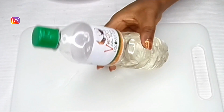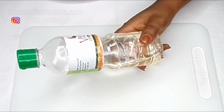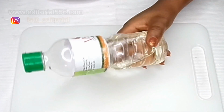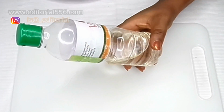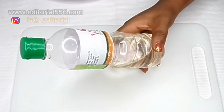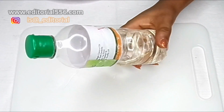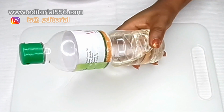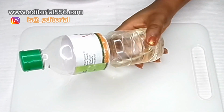Then we're going to be making use of coconut oil. Coconut oil stimulates hair growth, getting deep into the follicles. Coconut oil promotes scalp health, fighting against problems such as insect bites on the scalp. Coconut aids luster and shine, softens the hair, and prevents hair breakage. It helps with split ends and contributes to hair length and volume.